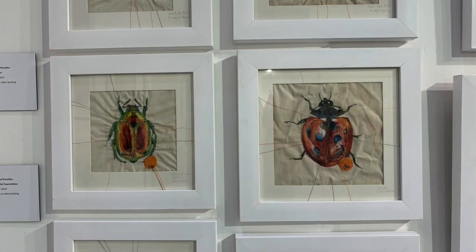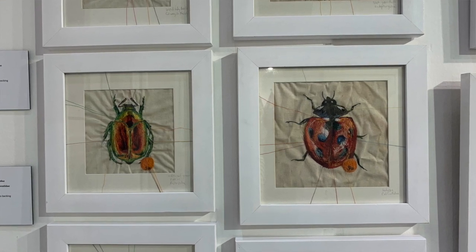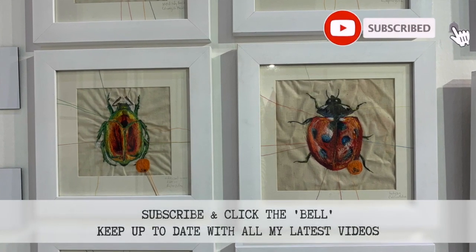I'm Suzy Wright and I am a textile artist and painter. So this is my exhibition Bird of Paradise, and I've got the whole process from the paintings into the stitch.